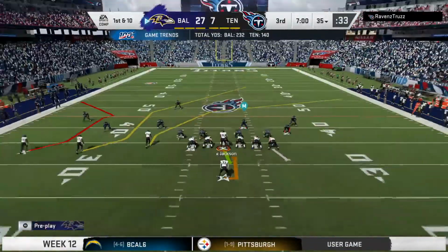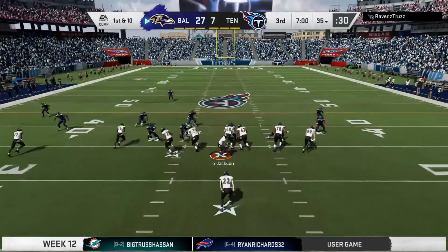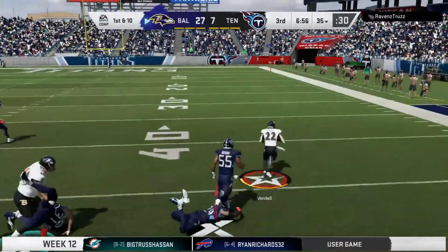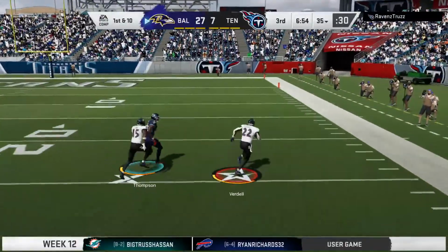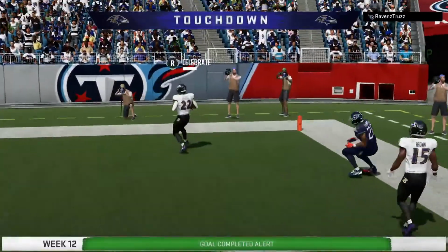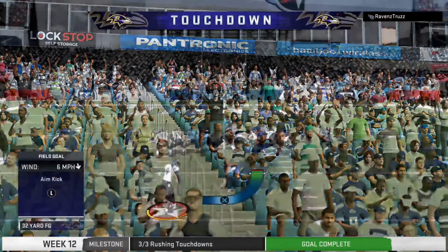The Ravens offense sets at the line for this next drive. They had 3 points last time, but they didn't want 3 points because they were well within range of scoring a touchdown. We'll see if they can do better now. I'm with you on that one. Let's just go. And now off to the races down the right side, and all the way in for a Ravens touchdown.